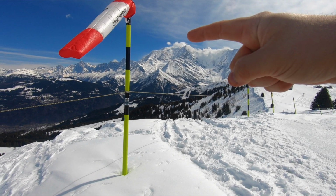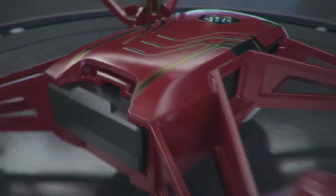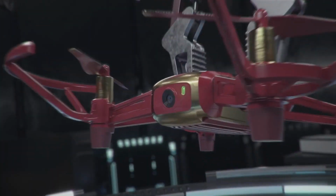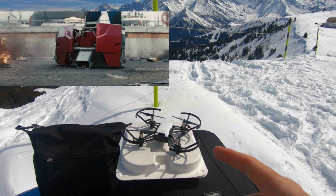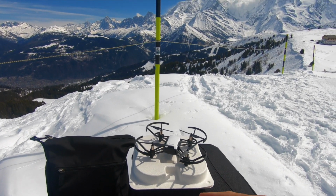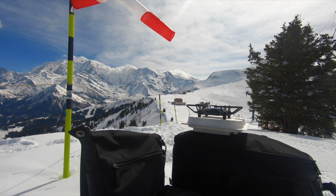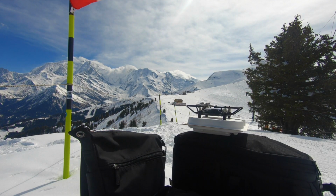This is the highest point in Europe, Mont Blanc. And this is a DJI Tello. Currently they released the Ironman edition of DJI Tello, so I thought I would make a video and show what Tello can do. So now I'm connected to Tello. I'm gonna get into the Tello app. Here we are. Tello is recording beautifully. It is time to take off.